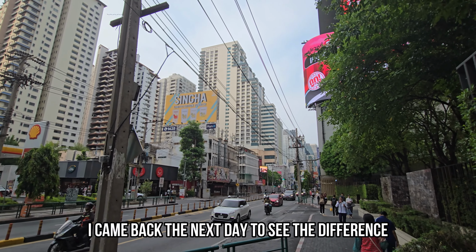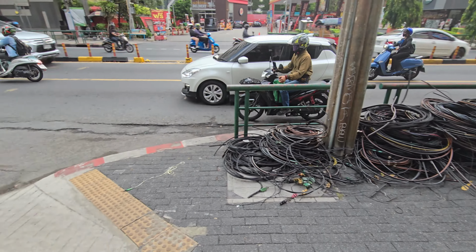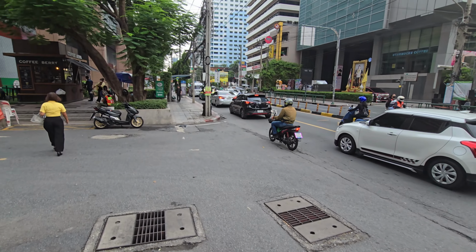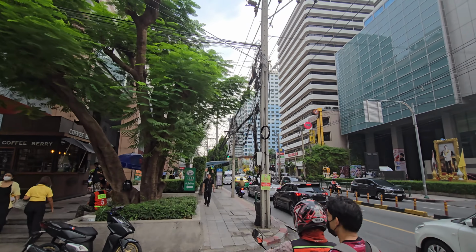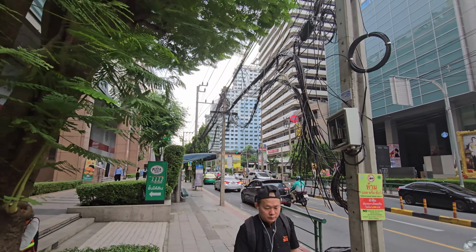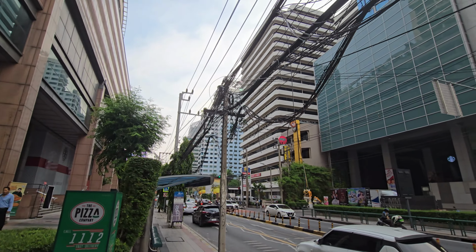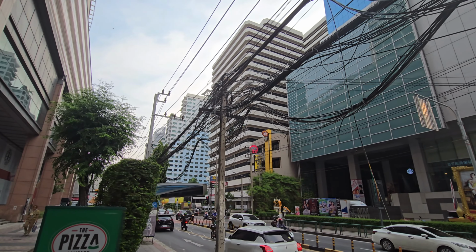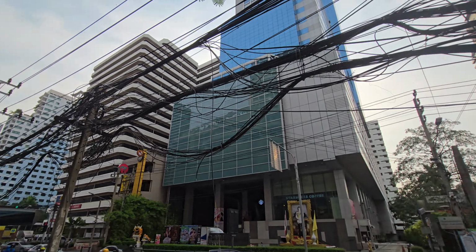And here you can really see the difference. So this is the new part. They are still in the middle of fixing it all. And here is how it used to be, and I guess they're gonna do it next week. Because they are doing this work all during the weekend. See, the new poles are already here, ready to be replaced.